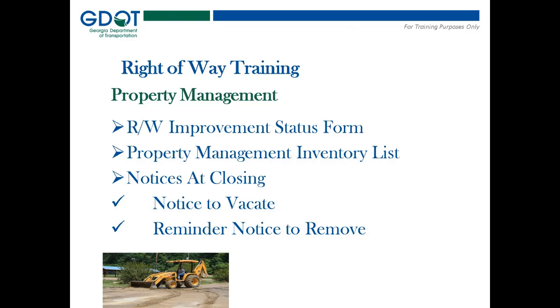At closing of the parcel, notices are sent out as appropriate to owners and/or tenants of the acquired parcel. Those notices might be the notice to vacate, giving them notice that the property has closed. This is particularly important for relocation parcels and tenants that have residences.